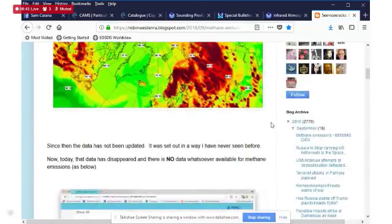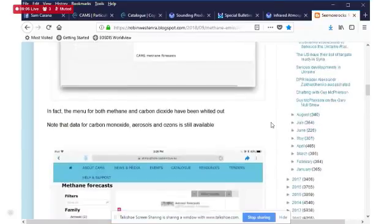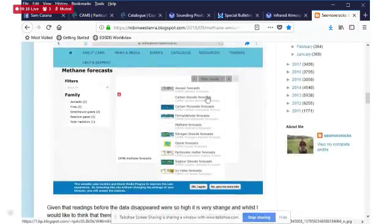Since then, the data has not been updated. It was set out in a way I've never seen before. Now today, that data has disappeared, and there is no data whatsoever available for methane emissions, as below. And that's what I get when I go to CAMS as well, for methane and also carbon dioxide. In fact, the menu for both methane and carbon dioxide have been whited out. Note that data for carbon monoxide, aerosols, and ozone is still available. And there's the drop-down list for the filter results, and you can see where it's just whited out for carbon dioxide and methane. And we can look at that on CAMS as well.